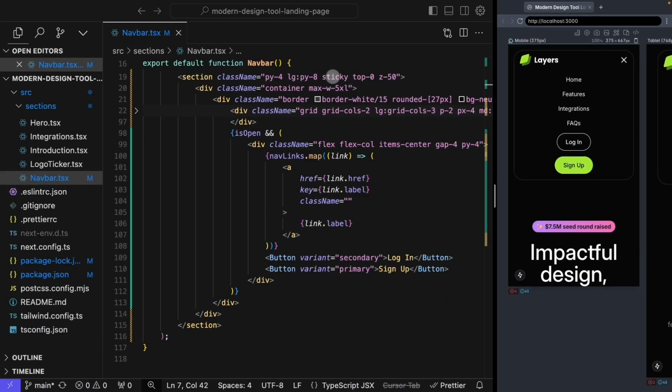better. Now, the last thing we'd like to do in this mobile navigation, just to add an extra level of polish, is, instead of having it snap open and close like we see here, we'd like it to be able to animate open and close. And the way we can do that is with Framer Motion.